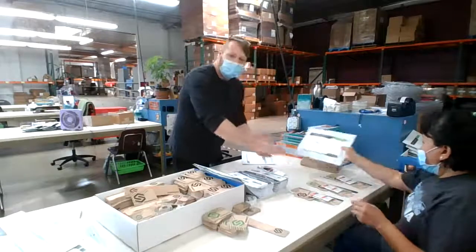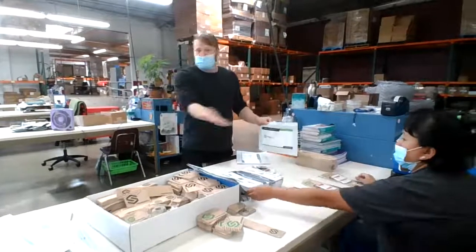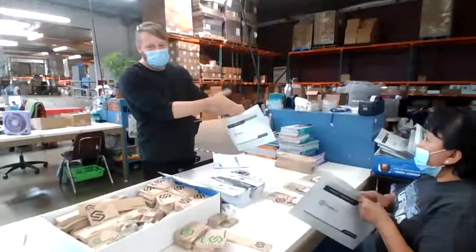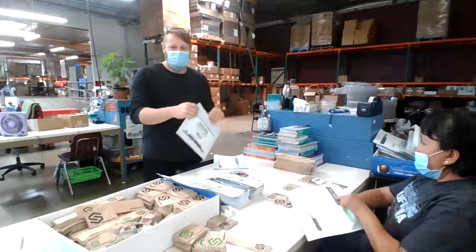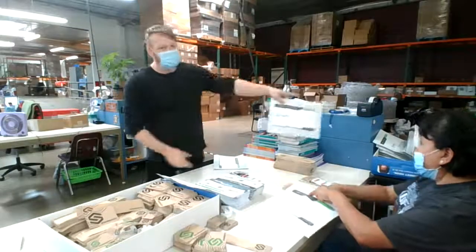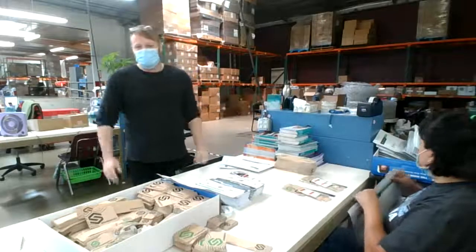So she's got her card, all of her patches, and her sanitizing wipes, so that whenever she gets the envelopes with the labels on there, she just has to open it up, stick it in, and then she seals it shut like this, puts it to the side, and stacks it up. So all in all, as you can see, it's a pretty easy process.